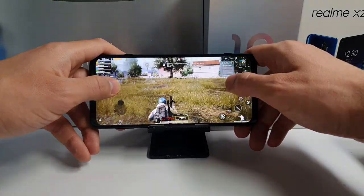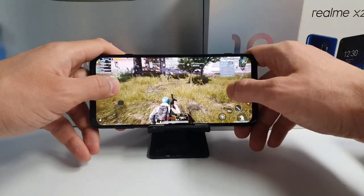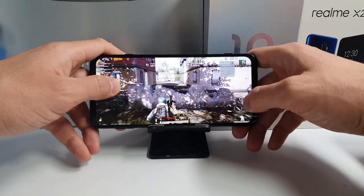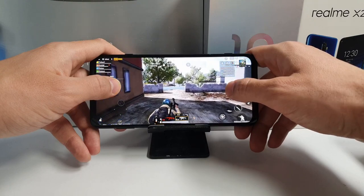If you want to have this cool feature, for some it's maybe a gimmick, for some not, but there are many games which support at least 120 FPS with a 144Hz screen. So remember that. So yeah, this is it.